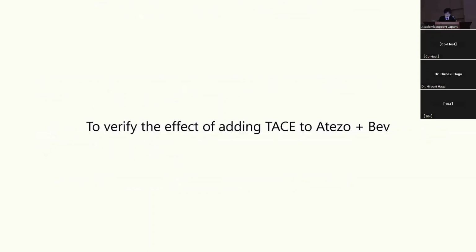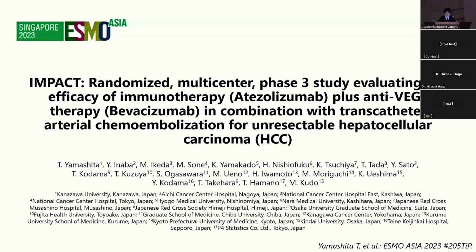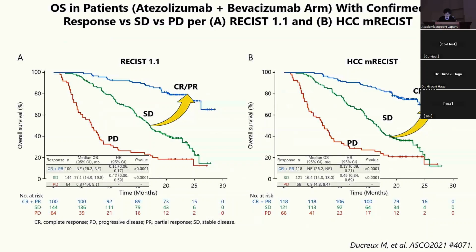So to verify the effect of adding TACE to atezolizumab plus bevacizumab, what should we do? I would like to introduce the phase 3 IMPACT trial. This trial is a phase 3 randomized controlled trial to evaluate the efficacy of atezolizumab plus bevacizumab in combination with TACE. In the IMbrave150 trial, it has been reported that SD cases have shorter overall survival than CR or PR cases. It is necessary for SD patients to improve to PR or CR by adding another treatment.